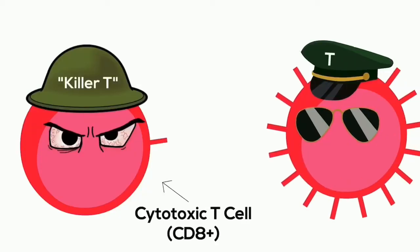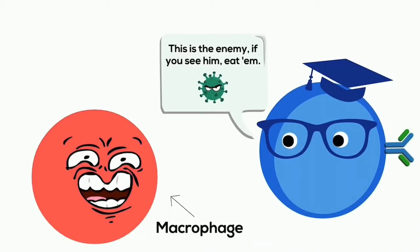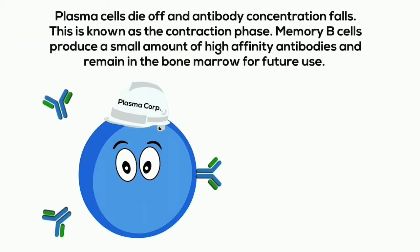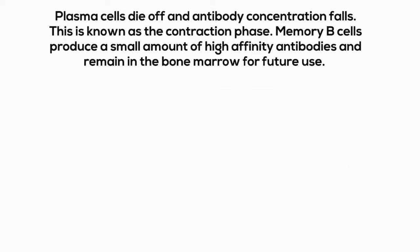Cytotoxic T cells are then instructed by helper T cells to deactivate and destroy the enemy. Macrophages, the Pac-Man of your body, are instructed by memory B cells to, well, eat them. Plasma cells die off and antibody concentration falls. This is known as the contraction phase. Memory B cells produce a small amount of high-affinity antibodies and remain in the bone marrow for future use.